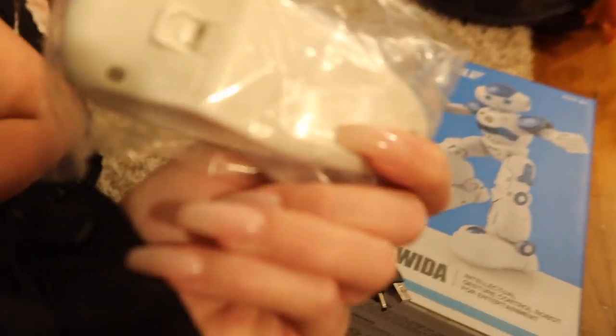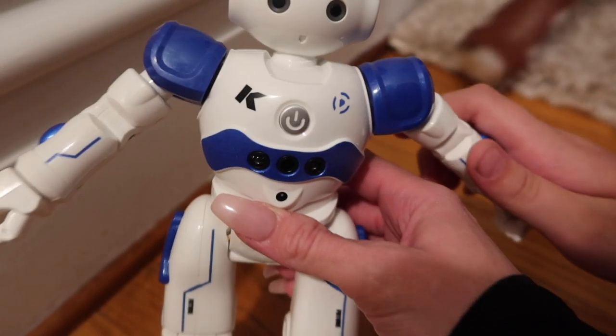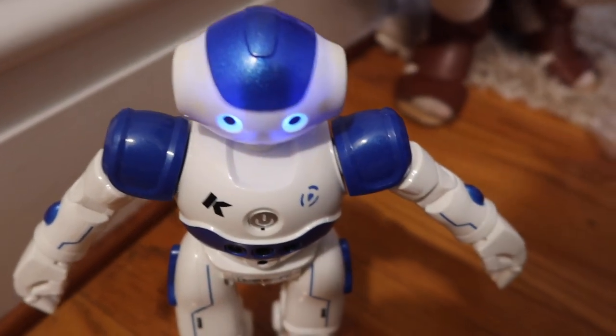Okay, so we're going to find the batteries, and we're going to show you guys how the robot works. Okay, so this is where the little USB goes, so you can charge them. But here's the power button. Let's go. Hello, buddy.